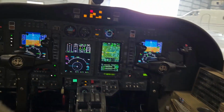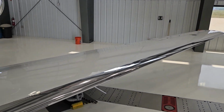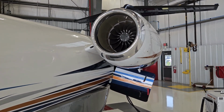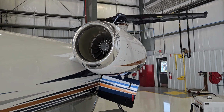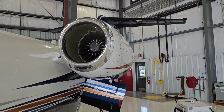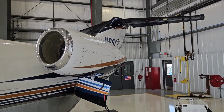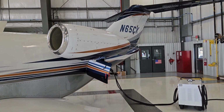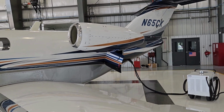And we'll go check out the CJ2 Plus now. Welcome to the Citation CJ2 Plus. As we mentioned, they're very similar on the outside. Very difficult to tell between the two, but starting over here, if you look closely, the engines are actually bigger on a 2 Plus. They are the Williams FJ44-3 engines, which are the same ones used on the Citation CJ3 and 3 Plus.